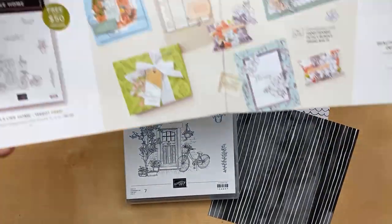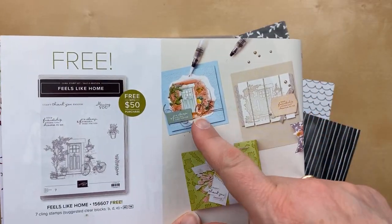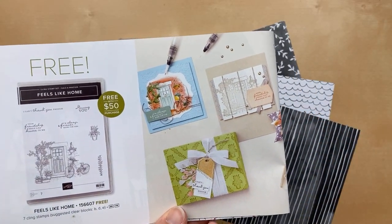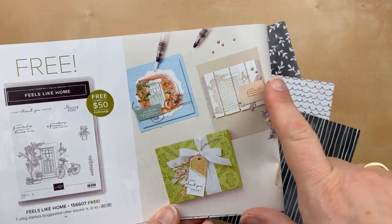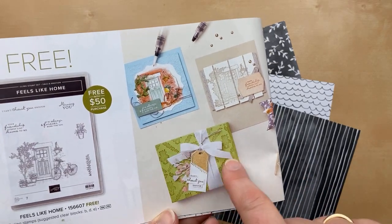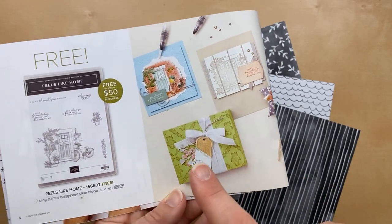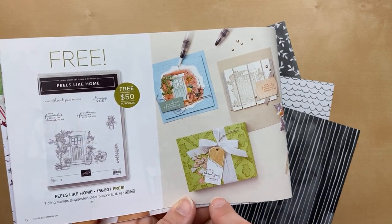Well, let's take a quick look at some of these samples. Do you see the three samples they show using that? Only one of them have they colored in. So I felt like, okay, I could do this. I was very inspired by this one where they didn't stamp the door at all, and also very inspired by the background on this one. So this is actually a technique that I'm going to use today.